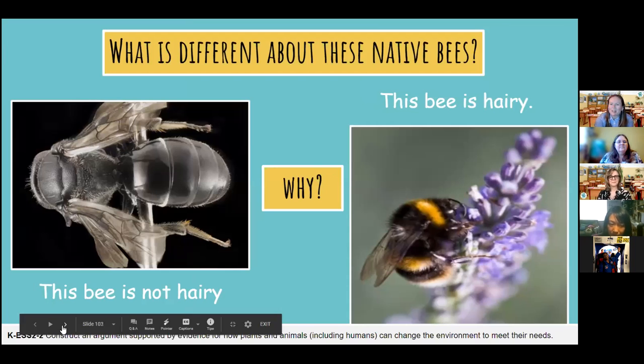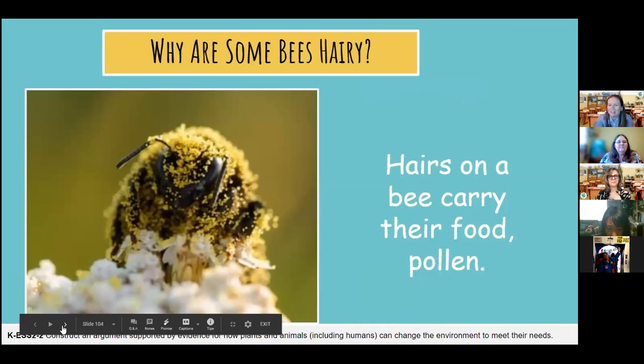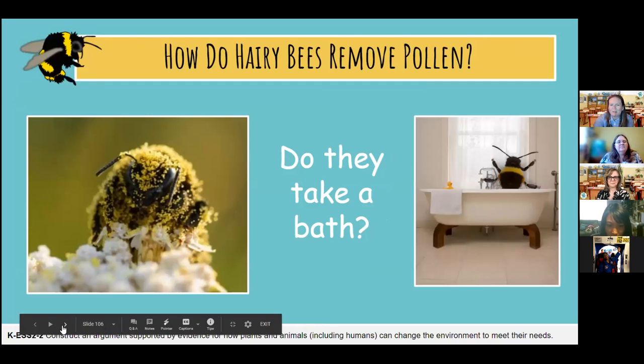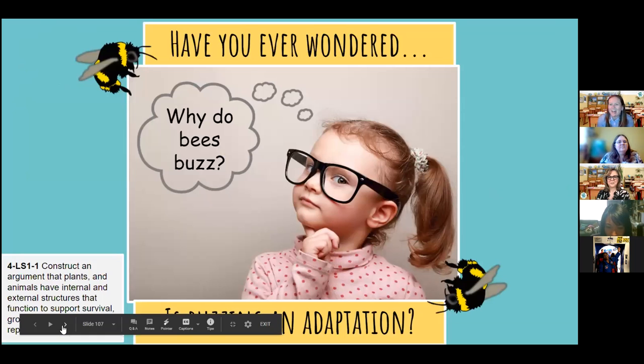Okay, so these bees are two actual species of bumblebees, though one is very hairy and one is not. So we open up a discussion as to why that may be. Our hairy bumblebee is able to carry pollen in one way by having it stick to its body, where our bald bee is using a crop, an inner organ, to carry its pollen. However, they are both using their adaptations to serve the same purpose. Our bee is not able to take a bath, but thankfully, it has adaptations that allow it to remove its pollen.